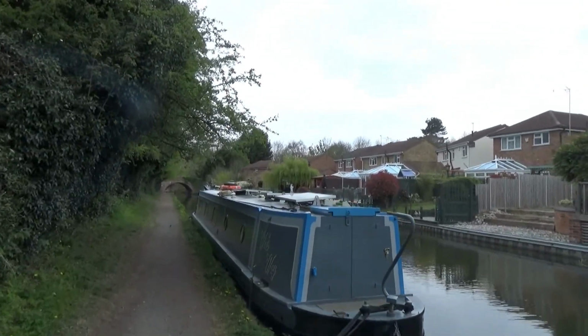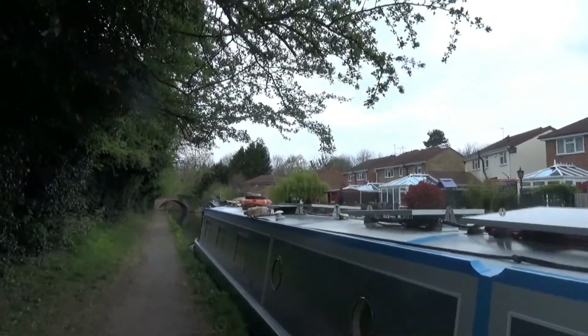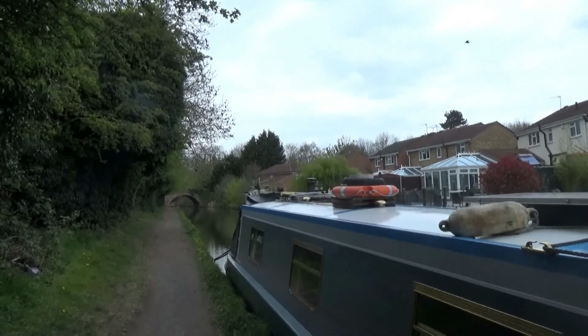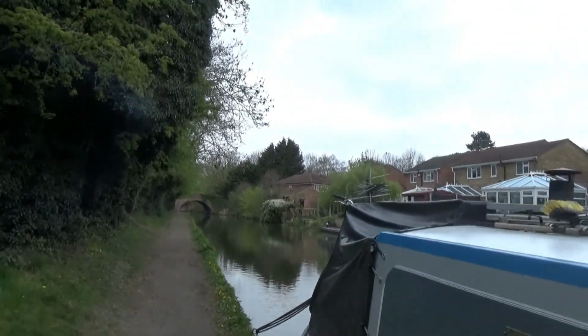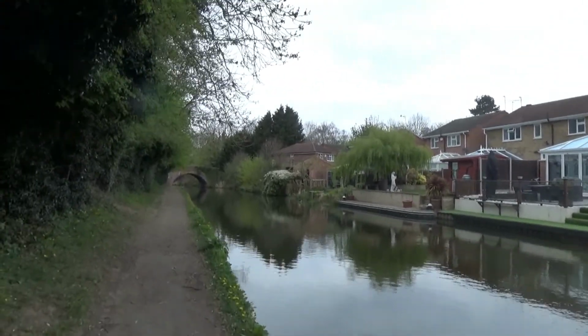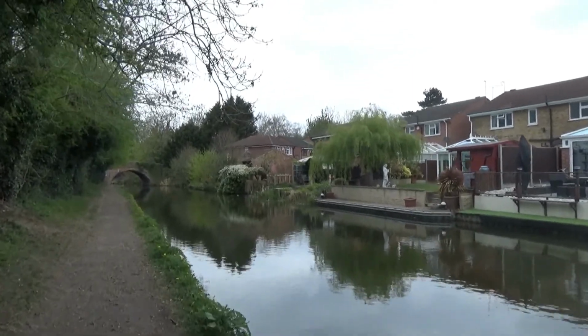Imagine having this at your doorstep, just being able to nip down and wander along the canal, taking the peace and the lovely trees coming out in blossom at this time of year. Absolutely wonderful. And if you've got a small enough boat, you could moor it at the bottom of your garden. How cool would that be?